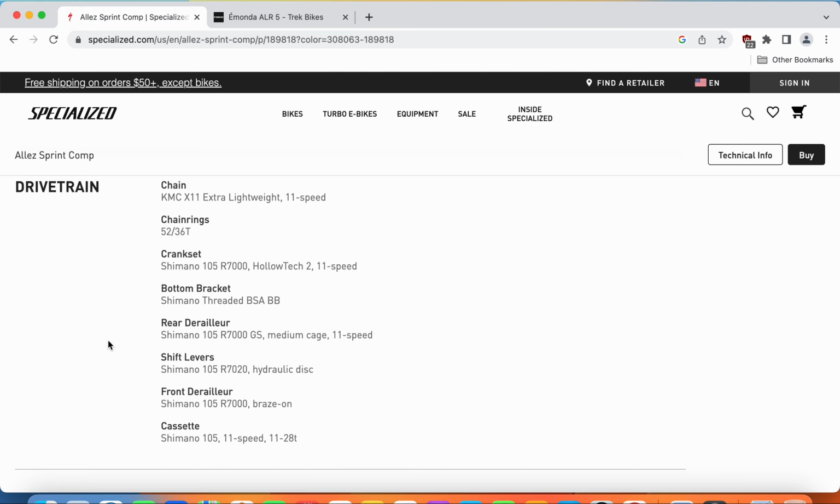Just a few small details. When you look at the cassette, it is a Shimano 105 11-speed cassette, but this is the 1128 cassette paired with the 5236 chainrings. I wish they had used, for example, the 1130 cassette, just to give you a bit more range. So keep that in mind in the future. If you are upgrading, you can use the 1132 or 1130 cassette.